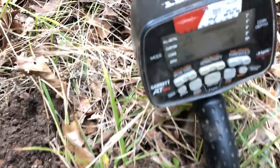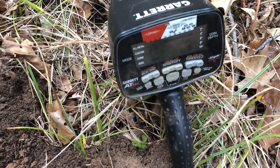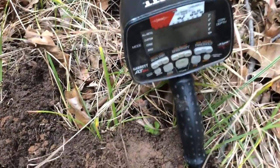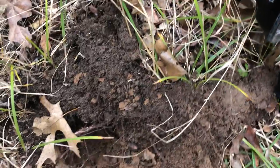If anybody wants to know, I'm rocking the Max zero mode, with my sensitivity cranked pretty much all the way up. It's iron infested in the spot we're at, so I've cranked the iron gram up to like 25, I think is what it's at. Anyway, I got a kind of a little chirpy signal about 4 or 6 inches down, and check this out.